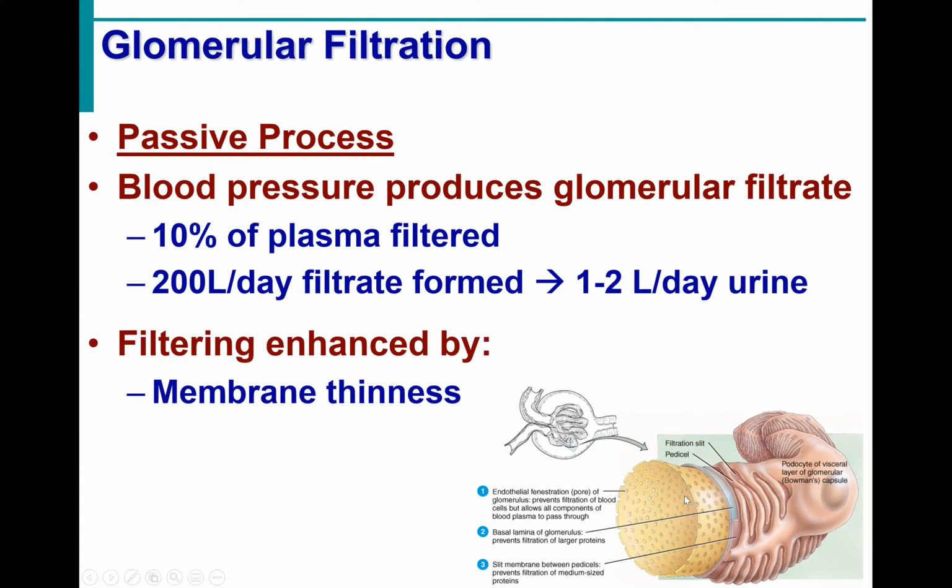We've already identified it, and this picture does a nice job of showing it, although we'll talk about it again and look at the pretty picture in just a second. Notice here we are seeing the fenestrations of that endothelium of the glomerulus. The glomerulus is a specialized capillary, and one of the things that's special about it is that it has that fenestrated endothelium to it. Simple squamous epithelial cells with fenestrations in them.